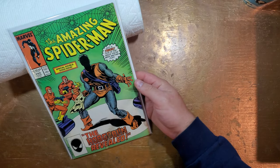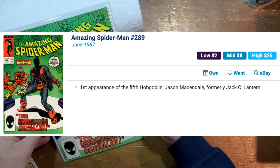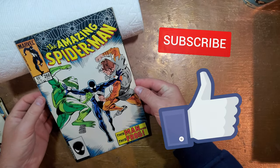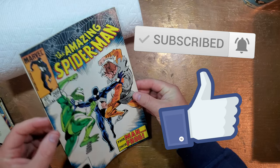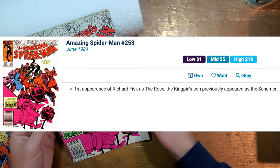Here's got to be one of the best books of the haul. I think this is the final reveal of Hobgoblin. It's tricky because there's so many fake out reveal Hobgoblin books. That's the one I think you'll want, though. That's a good one. And then, you know, just kind of some mid to 200 stuff. 266 here. Just got to get these things in bags and boards, man. That's so unlike me to let this all sit unbagged and boarded for 2 months.